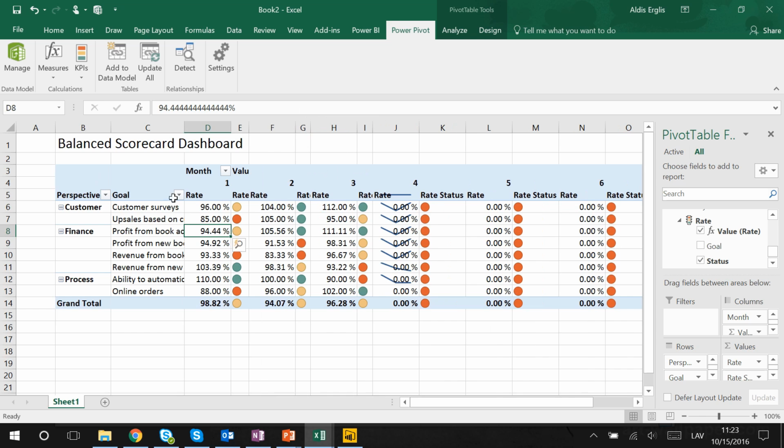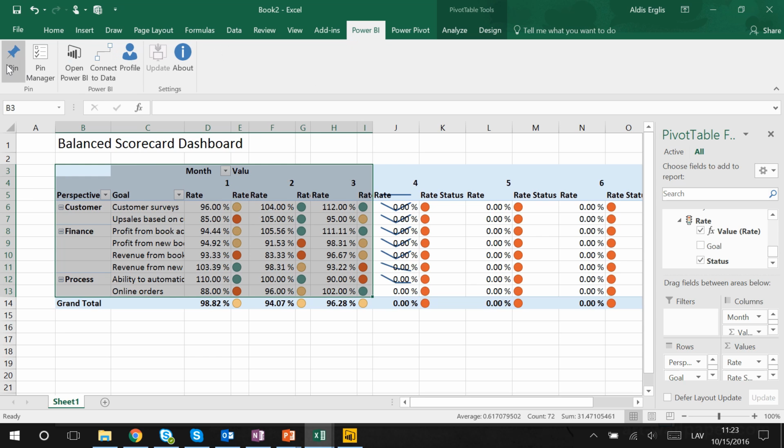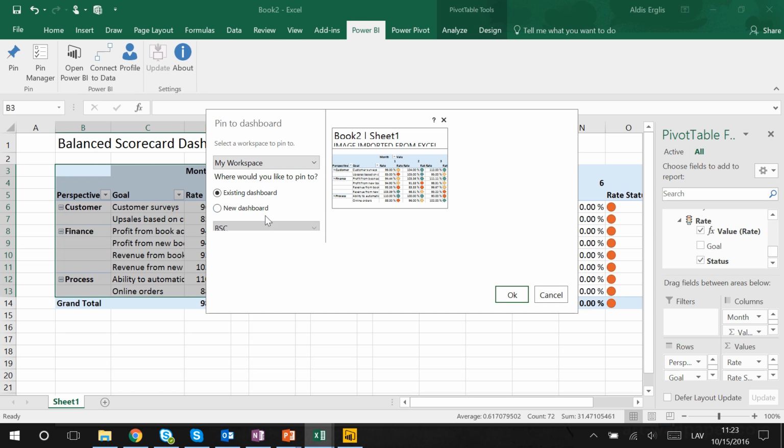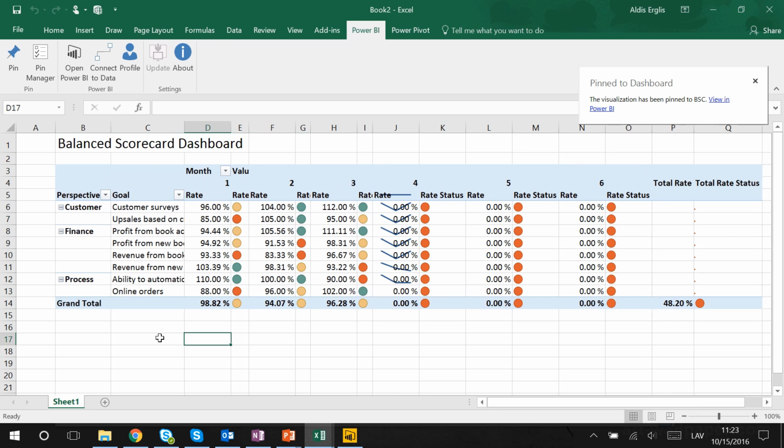Let's squeeze it a little bit, and we could also pin it to our dashboard. Let's use Power BI dashboard. Okay, it's pinned.